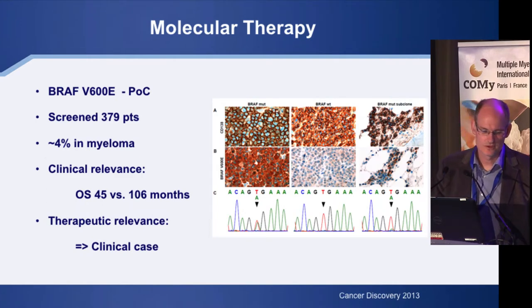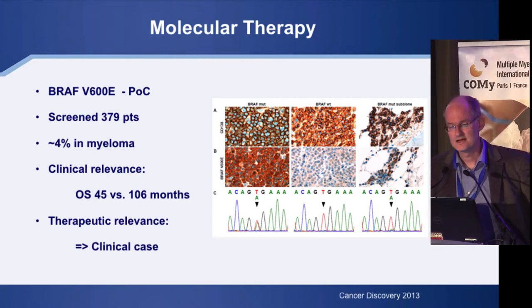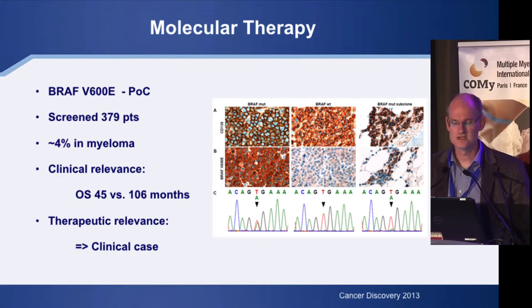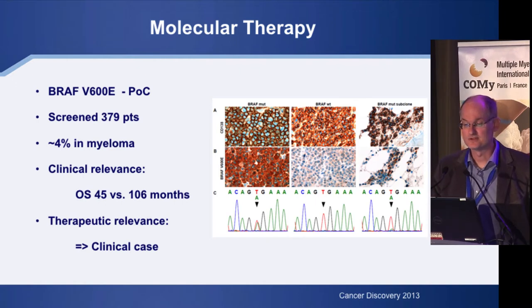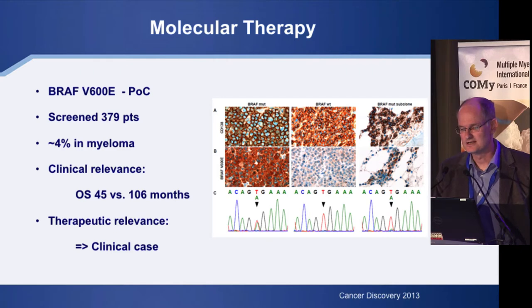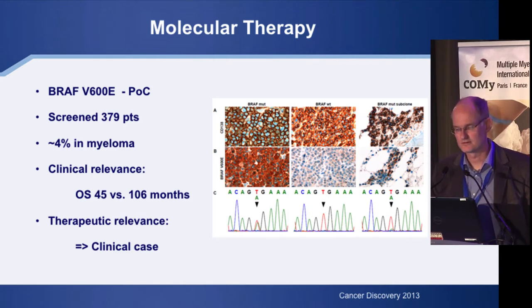And finally, I want to close with some words on molecular therapy, which was also discussed briefly earlier today. You all know that we have started treating patients with BRAF V600E activating mutations with BRAF inhibitors, and now with BRAF and MEK inhibitors. And I can say from our experience, in the majority of cases, and we carefully select them, of course, that they are at least in a major clone, we see tremendous clinical effect. And we are currently doing that in a clinical trial.